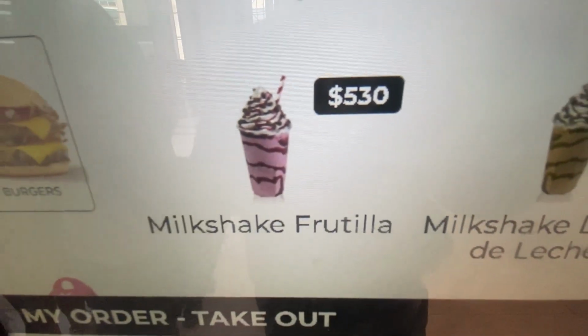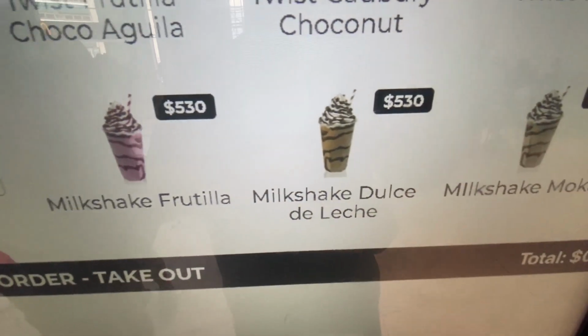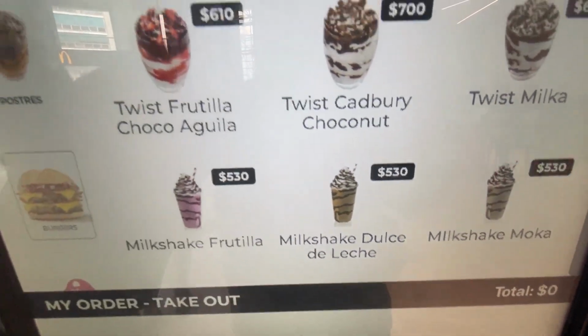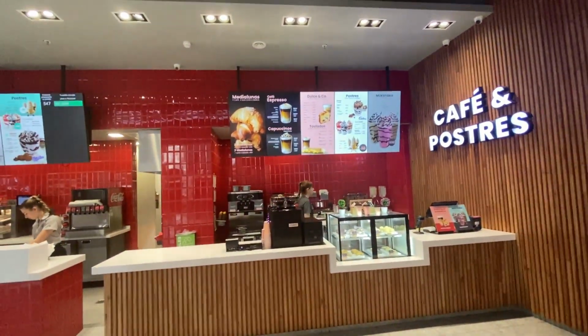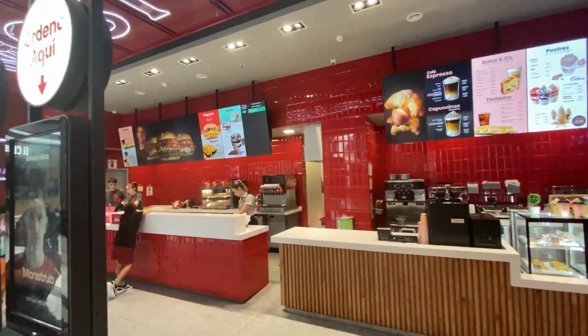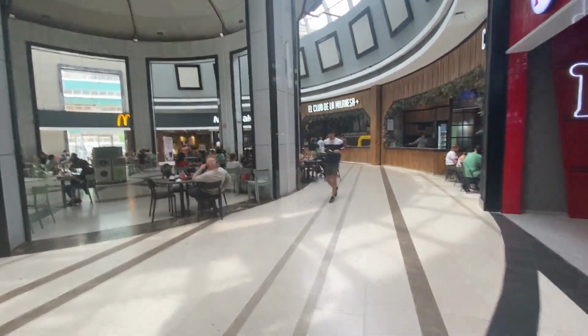There's a fruit shake. There's a milkshake Frutella for $5.30. That looks really tasty. Dulce de leche. So actually some really good offerings there. So this is Mostaza. And basically, that's the offerings of it. It's a really popular burger place here in Argentina. Now, also in this food court, we're gonna scroll through.